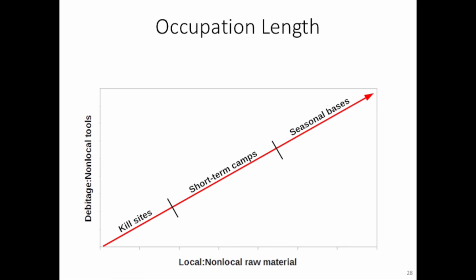And by similar logic, the longer you hang out somewhere, the more you're going to exhaust the raw material that you bring in. So we should see an increase in the amount of local material used relative to non-local material. It should increase as occupations get longer, but also as site function changes as a result of that: from real short-term sites like kill sites, to short-term camps, and then longer-term seasonal bases or places that are occupied for a long time.